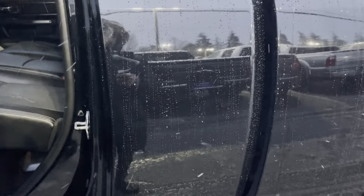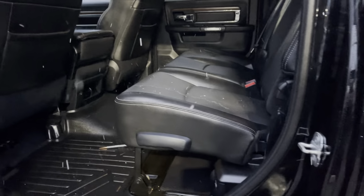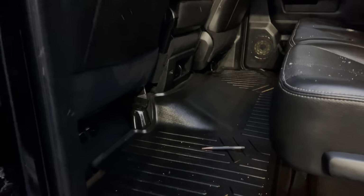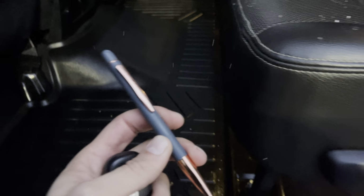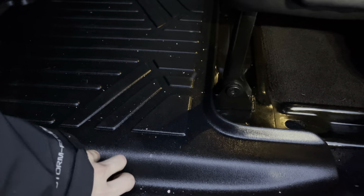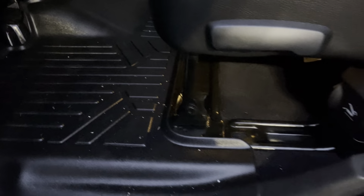Let's check the back. Oh. Someone dropped a pen. It is my pen now. All season or all weather floor mats. As you see, it's really clean.